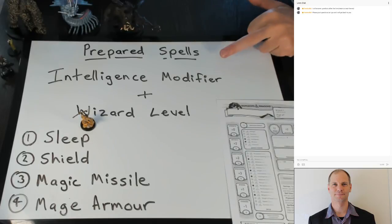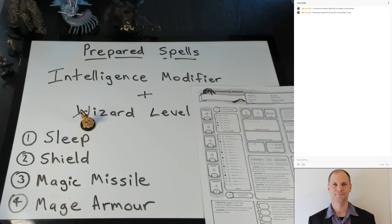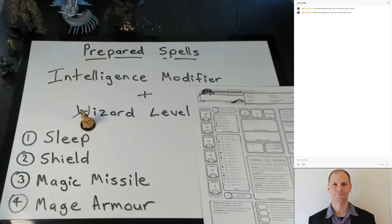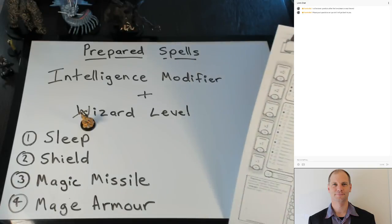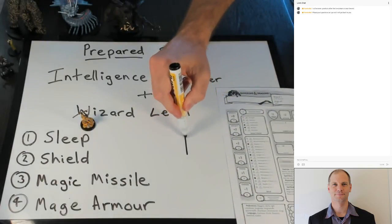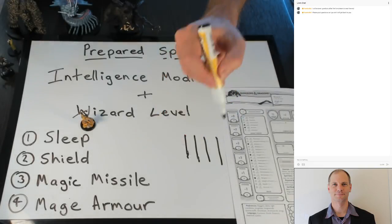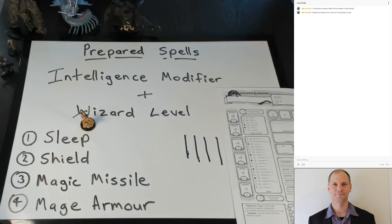So intelligence modifier plus your wizard level. So if you're level 1 wizard, you're going to add 1 plus your intelligence modifier. On this character sheet it's a +3. That means you get 4 spells that you can prepare to cast during your adventuring day. 4, no more than that. 1, 2, 3, 4.